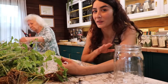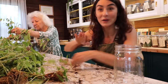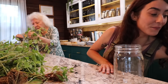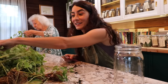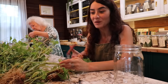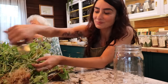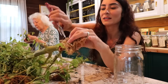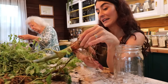I'm gonna play around with this and see, but my grandma's helping chop some up for me because we have quite a bit, and I found another patch that is a little bit larger that I was excited to harvest a little bit more. But the parts that we're using, pretty much all of it. If the root ball has a lot of mud on it, I'm not necessarily going to reuse that part, but I'd like to get to this part itself if I can, depending.